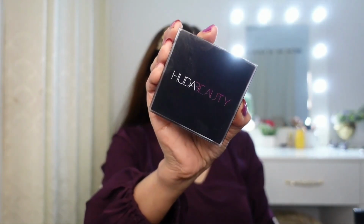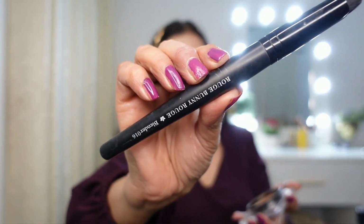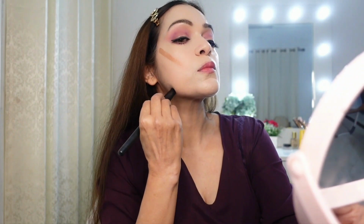For contouring, I'm gonna go with the cream bronzer from Huda Beauty. I'm going to apply it with this brush from Rouge Bunny Rouge. This is an old brush, but I just love applying cream bronzer with it. This cream bronzer is amazing. It's just so easy to work with and it's so blendable. I'm blending it with the bronzer brush from the Body Shop.